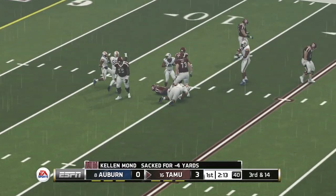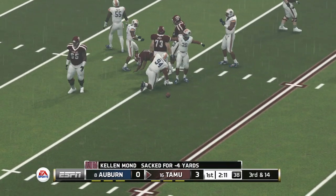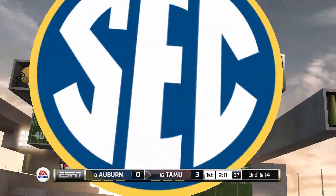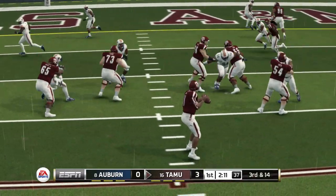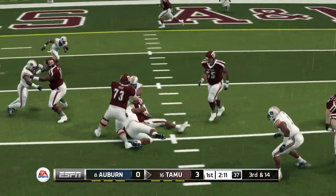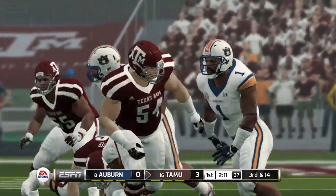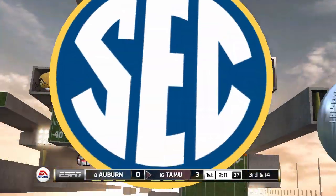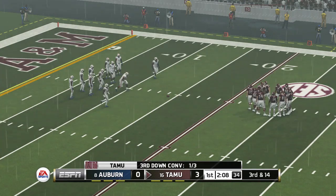Scramble. He's wrapped up for the sack. Man, these guys can be aggressive. When you stand back there and take hits like that, you definitely are going to feel it the next day. And here's another third down.